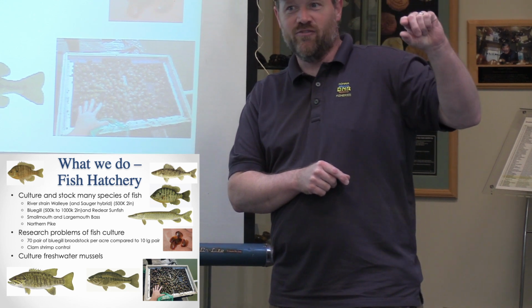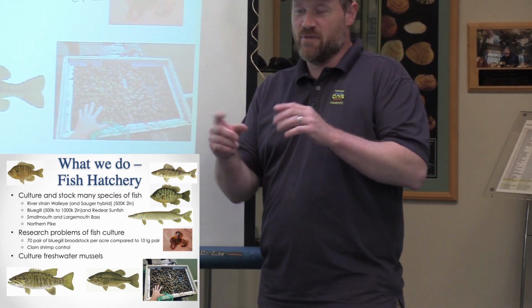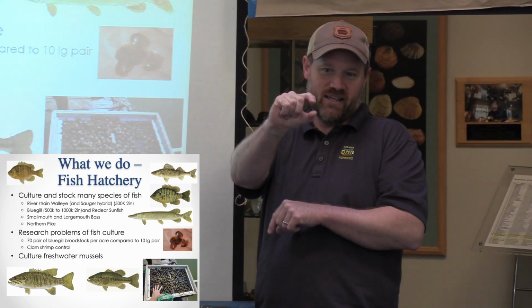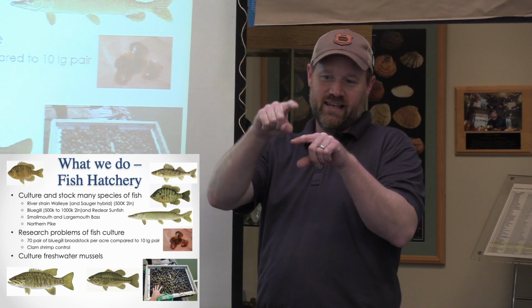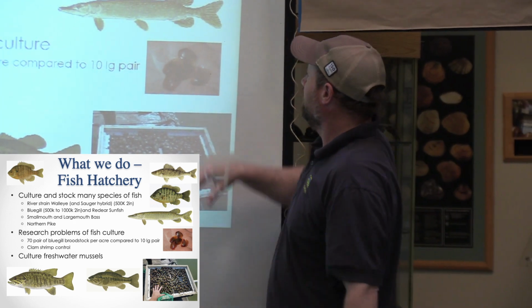If you come later in the fall, I'll have kids groups and I'll say, well, let's go up and look at the mussels. Some of them will grow from that, especially if it's a black sandshell. We might stock them like that from a 1-year-old, and then in the fall they'll be that big already. So it's pretty incredible growth.